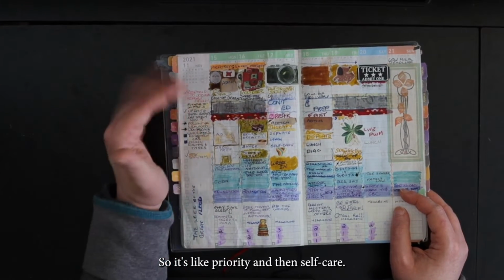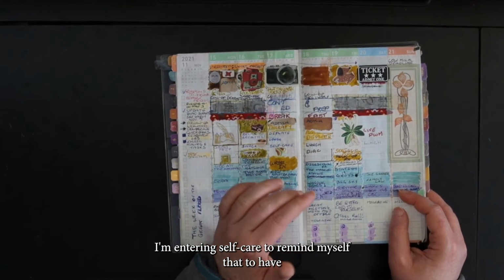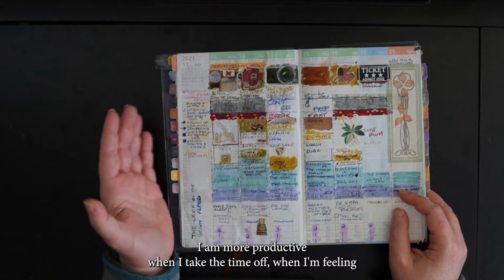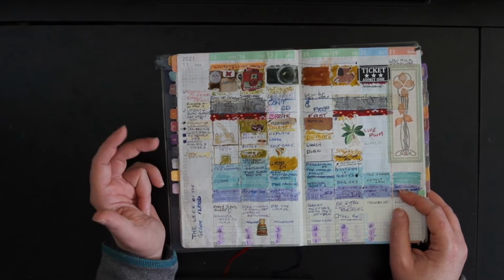So it's priority and then self-care. I'm entering self-care to have that visual reminder. Self-care is necessary. I am more productive when I take the time off when I'm feeling crappy than pushing through.